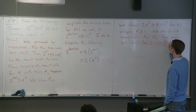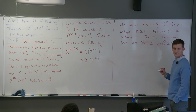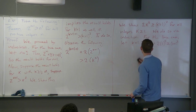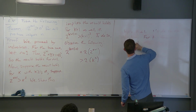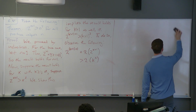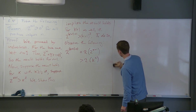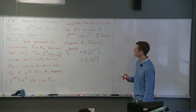And wait a second. Is this going to be true? Is this greater than or equal to (1 plus 1) squared? Uh-oh. Oh no. So we need to take a step back, right? Let's move backwards a moment. Actually, let me make sure. Is this true?